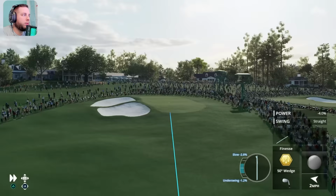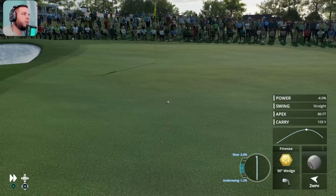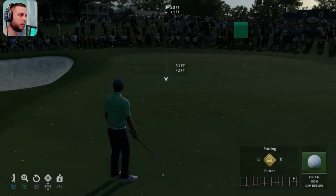Come on, Scotty. Get up there. Sit. No. No. Okay, a good iron shot, just not quite as close as what we'd all want to finish. He likes it, still. Look here at birdie, 2 feet.